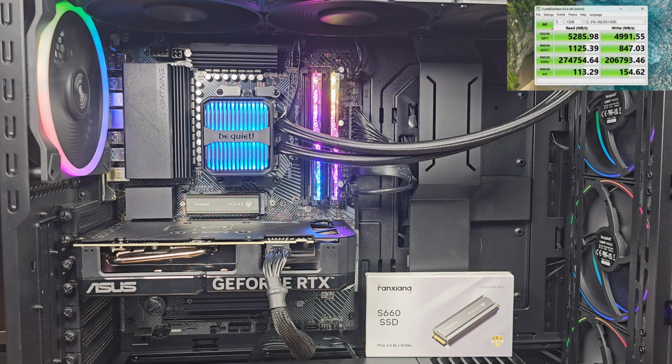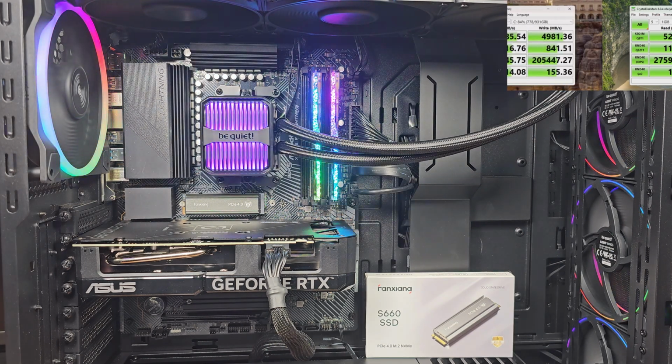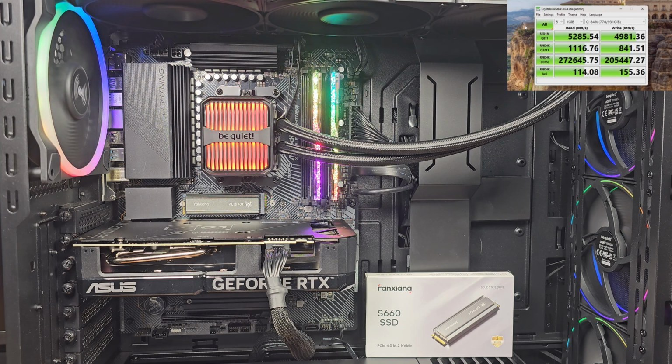I didn't see the listed terabytes written endurance on this, but since it does use TLC NAND, it has an SLC cache, and we have HMB, the endurance is going to be quite a bit better than your average QLC drive. As for my impression of the speeds overall, I would say this is definitely fast enough to be your main OS drive, and you can run some games off of it, or even edit videos.